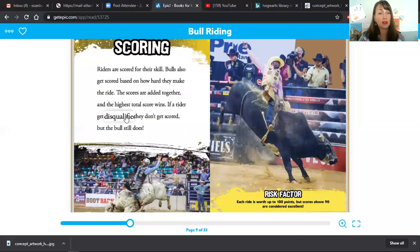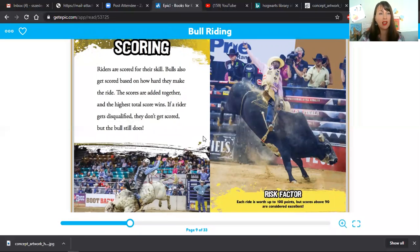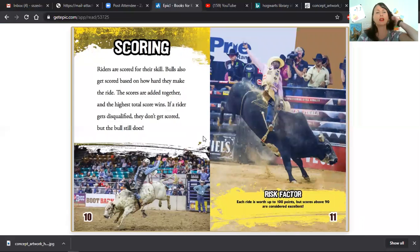Remember this word disqualified. So there are 2 ways a bull rider is scored. We learned that on this page. What are the 2 things that get scored in a bull riding competition? The rider gets scored and the bull gets scored.